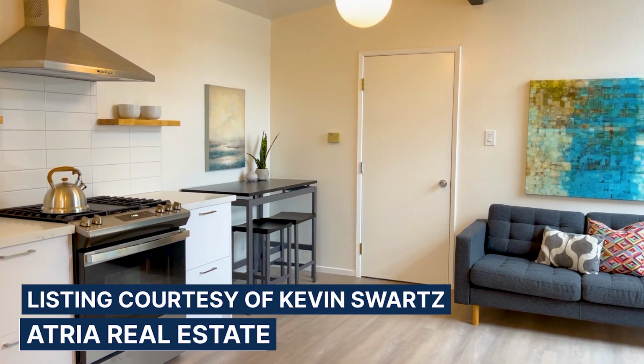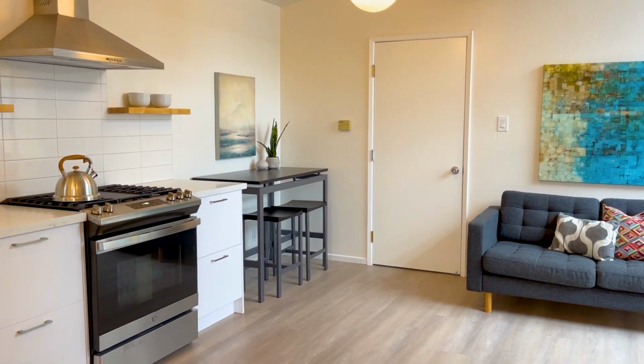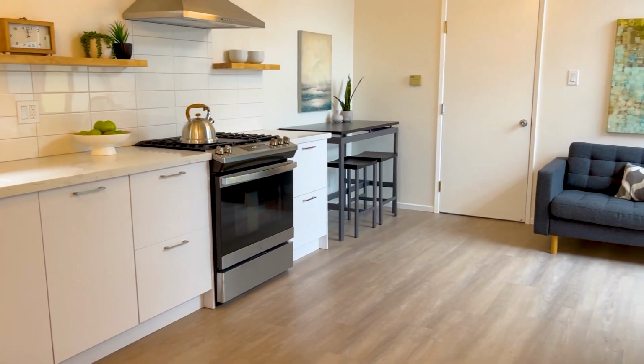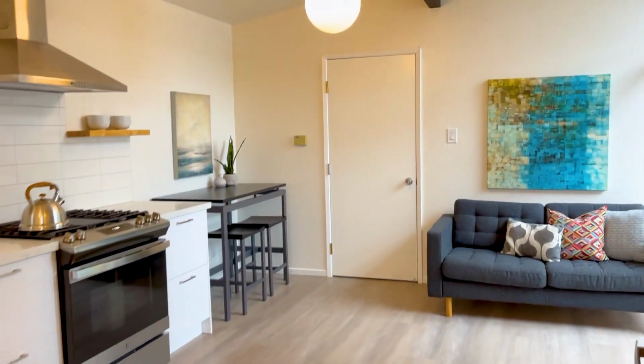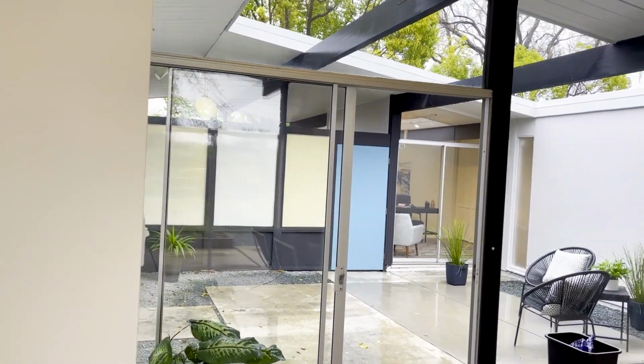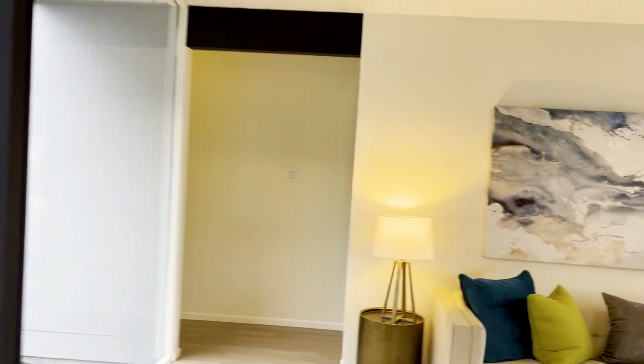Which is staging, to be a rolling island. And if you wanted more cook surface, you could roll that island out into the middle here. And that door is the door to the garage. Looking back to the courtyard, and then coming in through the sliding glass door, we have the living room. And now let's go to the private family living area.